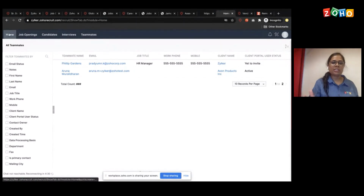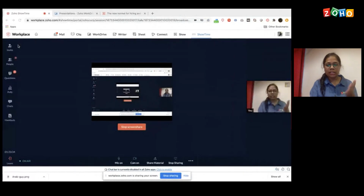So all of this is a completely easy, seamless transition for the clients to see where their jobs are, where their candidates are. This keeps the recruiter, the candidate and the client all on the same page. Let's move on to the next feature.